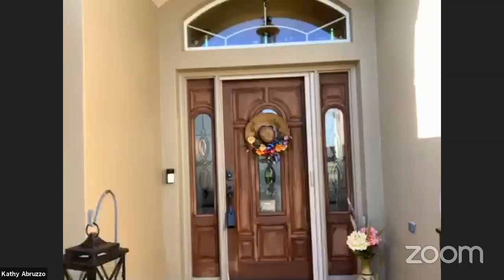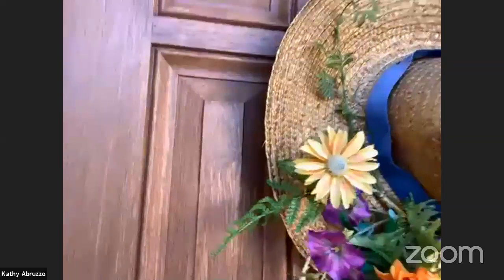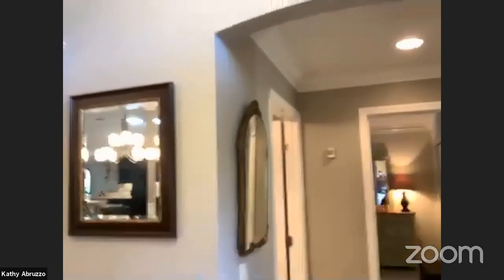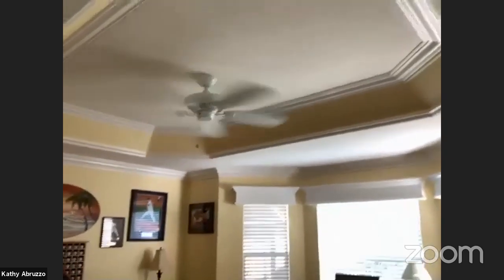This property is listed for $695,000. It has 2,272 square feet. Now we're going inside, and I will try to go slowly, but this is a fabulous pool home. So we're going to start in the front. We'll work our way through. It's a lantana, so you know that the front bedroom is supersized, closet, tray ceiling, bay window. You'll notice throughout the home, the wood cornices and all the trim work. There's crown molding. This place has really got everything that you would need.